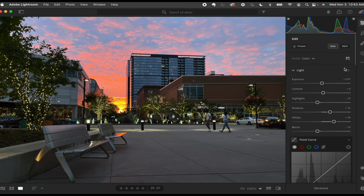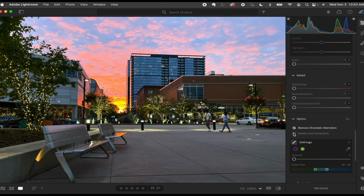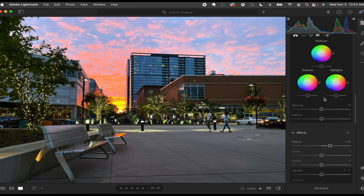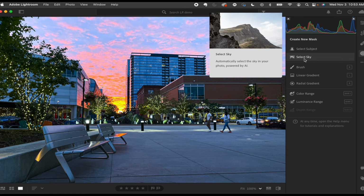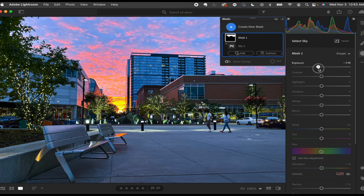This is the iPhone 12, which we're going to go ahead and do all of the lens adjustments and the color adjustments prior to, there we go. Okay, let's go into our mask. And again, we're going to start by selecting our sky. And we bring our exposure down just a little bit because as you see all the lights are on, so this looks like a nighttime scene.